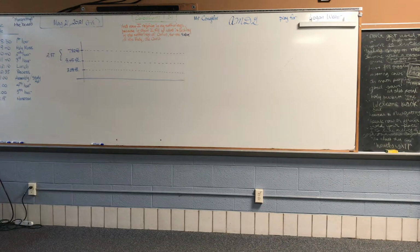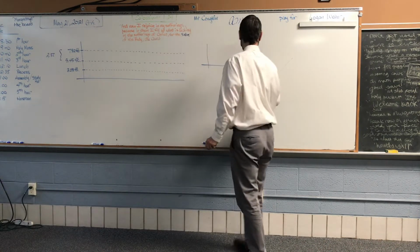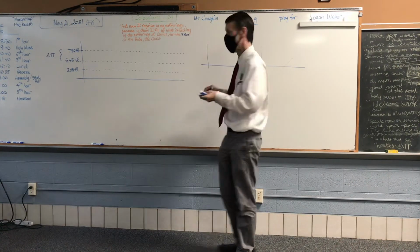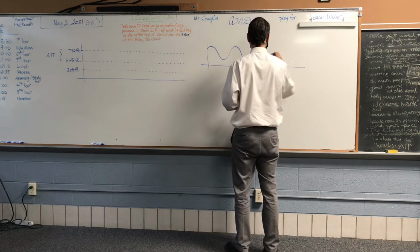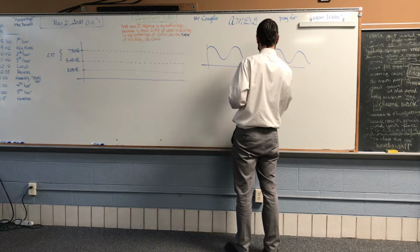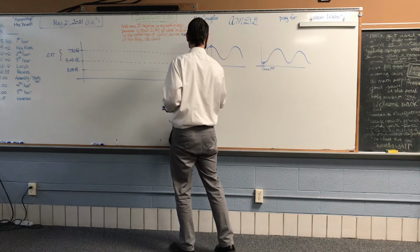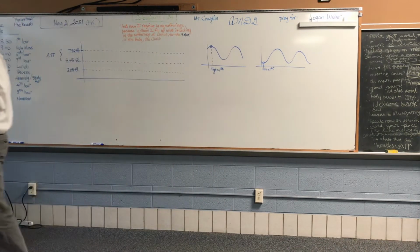Now, here's where the tricky part comes in. We knew the high and low tide, fortunately. We do not know the time of the high tide, low tide. I want to make a sketch over here. Actually, 2 of them. Does it make sense that sometimes the high tide occurs first in the day, and sometimes the low tide occurs first? Like you might have something like this. You might have something like this. Sometimes the low tide occurs first in the day. Sometimes the high tide occurs first in the day. Does that make sense?